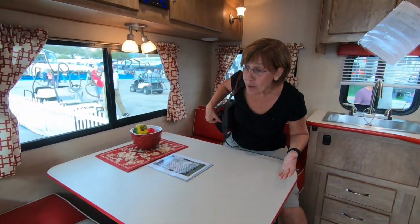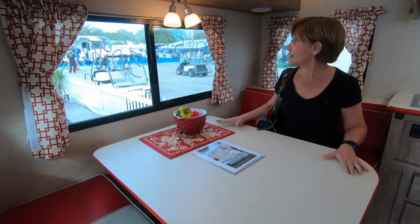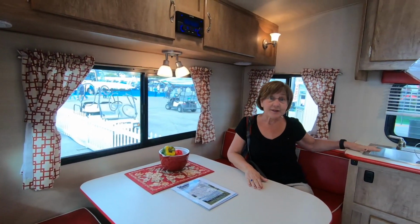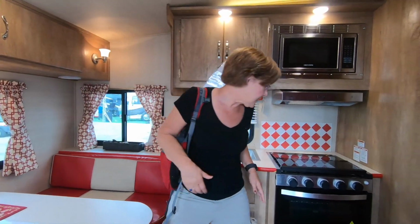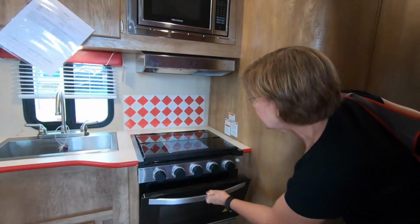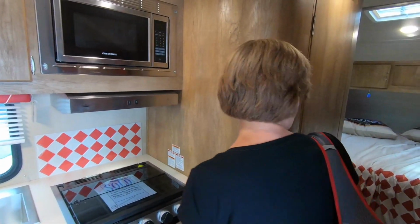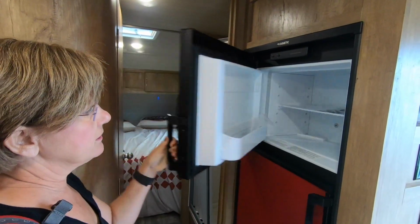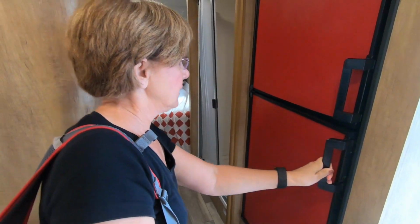This is so adorable. You've got this cute little booth with the dinette with the red and the white. I love that. Plenty of storage. Nice little sink. This is so cute. Coming over, it looks like they've got a great little, nice little oven. Really cute little propane stove. Got the cool red refrigerator, little freezer. It's pretty cute, huh? This is awesome.